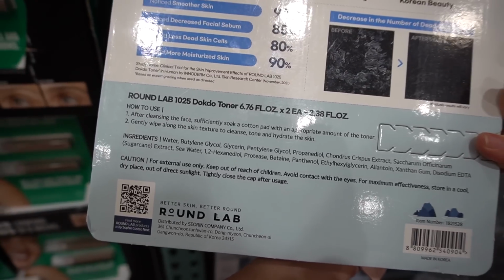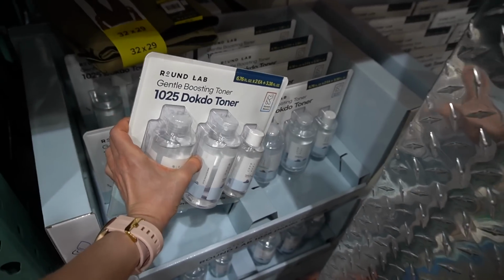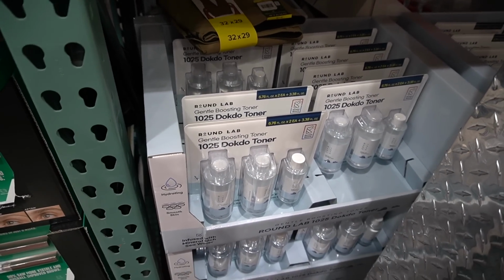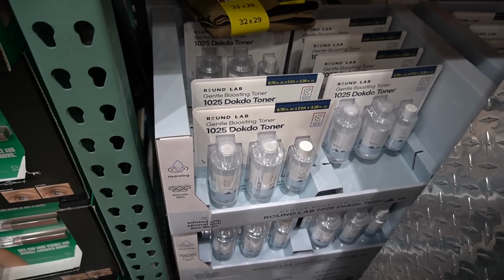This also has glycerin. Protease, okay, it's an enzyme. Allantoin is soothing. Hydrating toners like this can be helpful after shaving. Instead of using something marketed as an aftershave, it actually is going to soothe and support the barrier through mostly probably the glycerin and the Chondrus crispus.